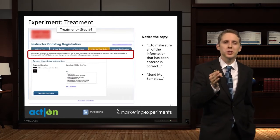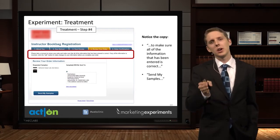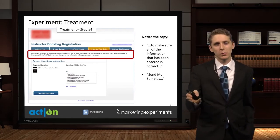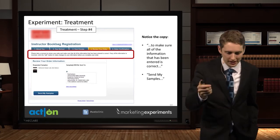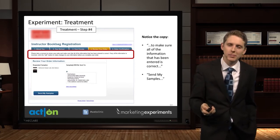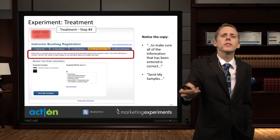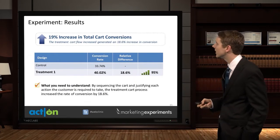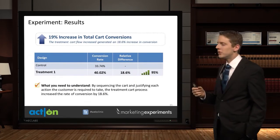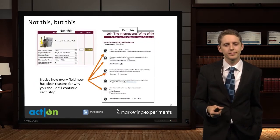But listen, you can go in right now, add some text, explain to your customers why it is you're asking what you're asking, why it is that you're requesting their information. Give them a reason. If you're requesting their email, tell them you want to send them a confirmation, a receipt of their purchase. That's kind of the idea. The goal here was a 19% increase in conversions by just going through and providing justification for every action.